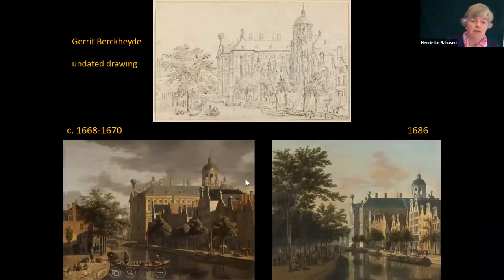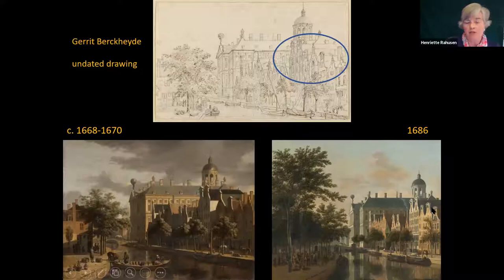And we know this because these houses, in the drawing over here, these houses were still gabled, step gabled in the 1670 era, but by 1686, the gables had been modernized and the whole scene is slightly different, even though Berckheyde still used his original drawing as his studio template. You can also note that, yes, he is true to the buildings, but the local scene and what he paints people-wise is pretty much imaginary.